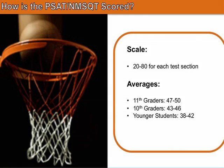The highest score for each section of the test is an 80, and 20 is the lowest. The average score for 11th graders ranged from 47 to 50. The average score for 10th graders ranged from 43 to 46. And the average score for younger students ranged from 38 to 42.